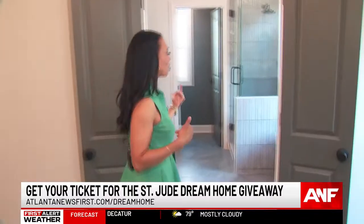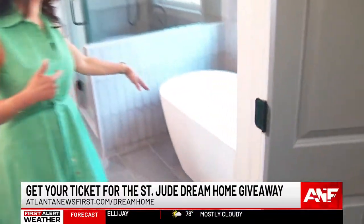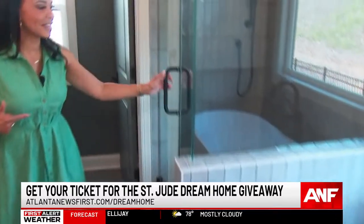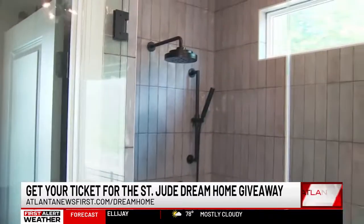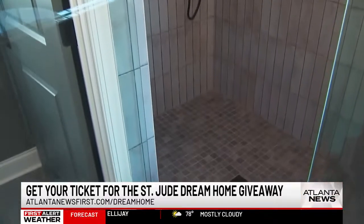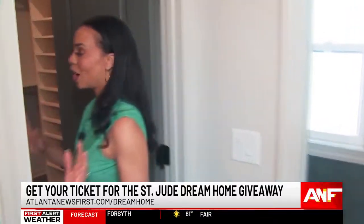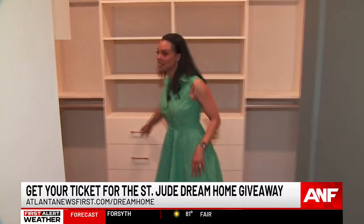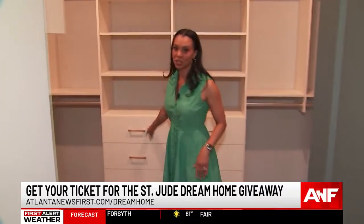You head into the primary bathroom. You have a beautiful soaking tub right here looking over your backyard. You'll get a lot of daylight right there. A walk-in shower. Enough room for 2 people, I would say. Yeah, it is very, very nice. I do love the walk-in closet here in the primary bathroom. It is huge, and you have these amazing soft close drawers.